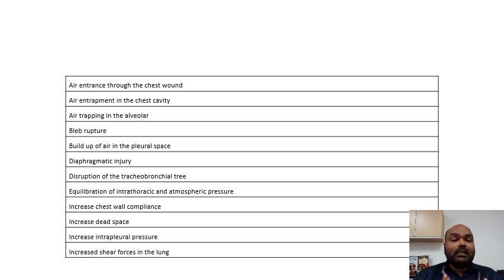The next one is increased chest wall compliance, which is false because this explains COPD. Increased dead space is also false, because increased dead space happens more in COPD or pulmonary embolism. Increased intrapleural pressure is correct. As I mentioned just now, air goes into the pleura, air gets trapped, pressure increases, the difference in pressure is lost, and air is unable to enter. Increased shear forces of the lung is false because this happens more in patients who are ventilated.